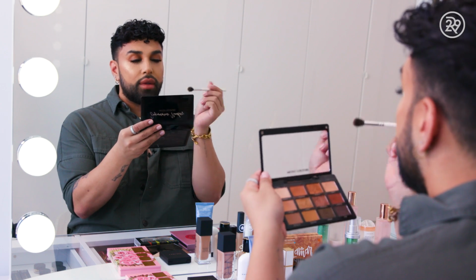In order to keep your products nice and fresh, you wanna make sure that you're paying attention to the labels on the box that tells you how long you can keep something after you open it. With palettes and loose powders, you should be okay for about 12 months, but your lipsticks and your glosses, you definitely wanna keep a lookout for those in about 6 months.